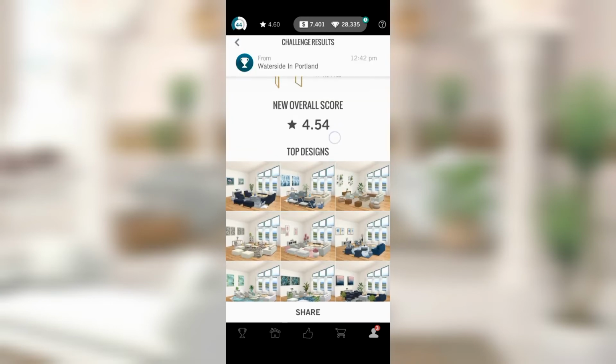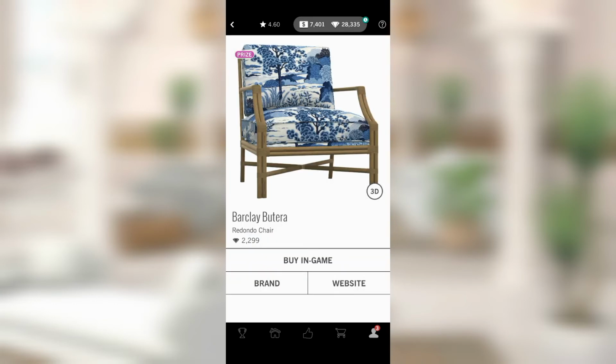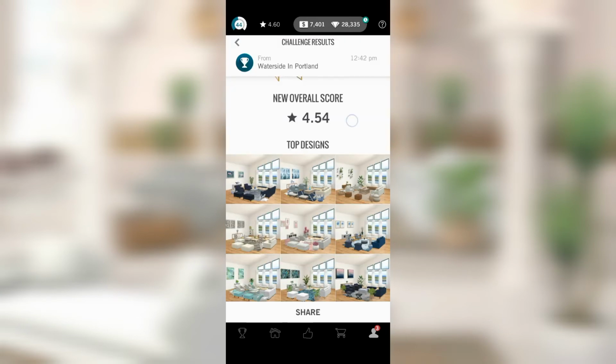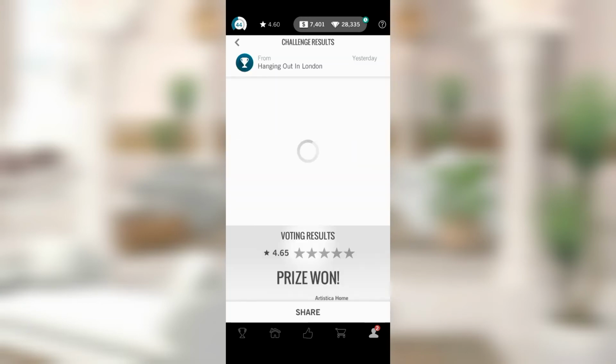It was one of those rooms, and I was just like, you know, I put a bunch of time. I love that. I love those chairs. Those are my favorite chairs. I know they're weird. I don't care. I just love them. And I love the armchairs that match. Yeah. My room was, this is a fair score. 4.35 is appropriate for this room. What else do we have? Hanging out in London.